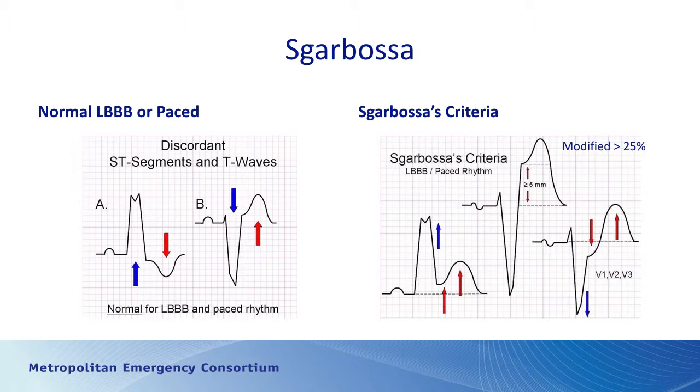In example B on the left, you have the opposite effect. You have a downward going QRS and an upward going T wave with some ST changes. That is what you expect to see in a patient with bundle branch block. If you look at Sgarbossa's criteria on the right-hand side, there are 3 different QRS forms.